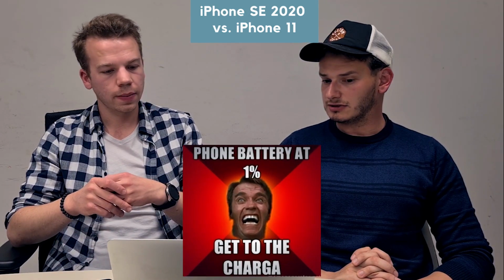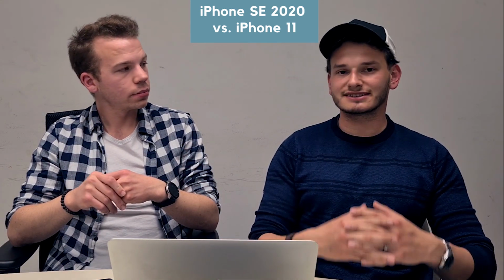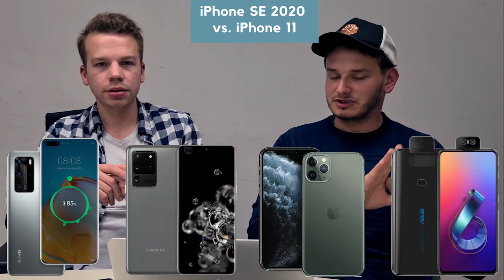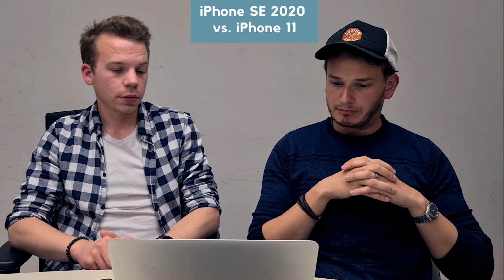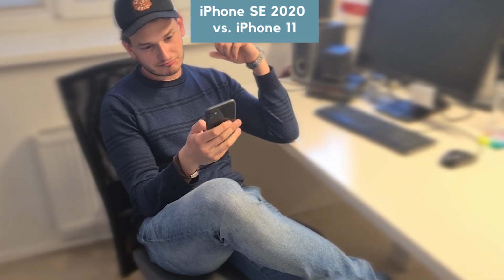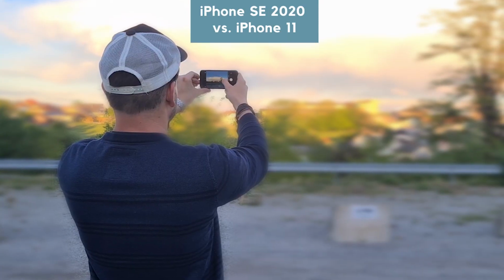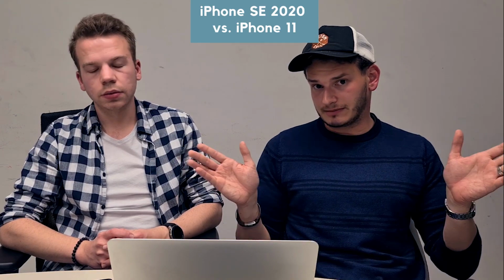Yeah, true. It is better than the SE, but you have to understand you can still find other phones out there with bigger batteries and much better performance. But you can still get a day's worth of battery with the 11. A little less with the SE. You should still confidently go through the whole workday on both of them.